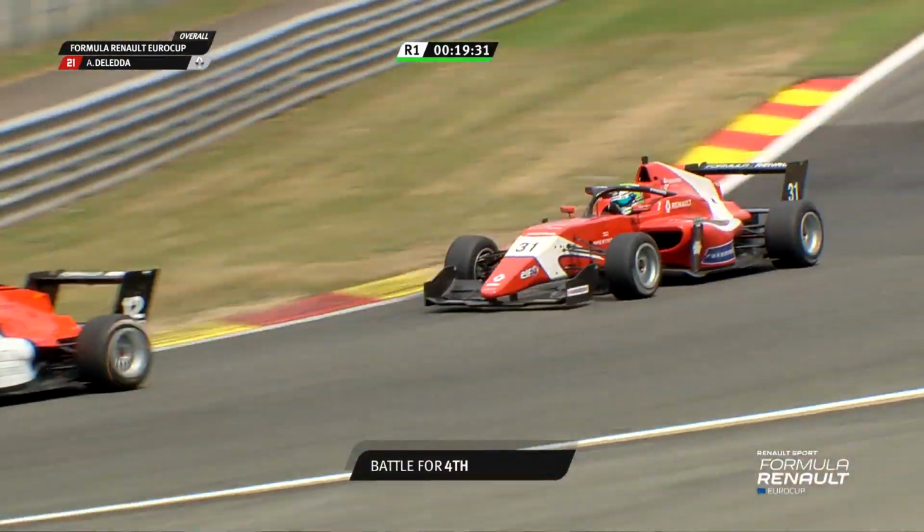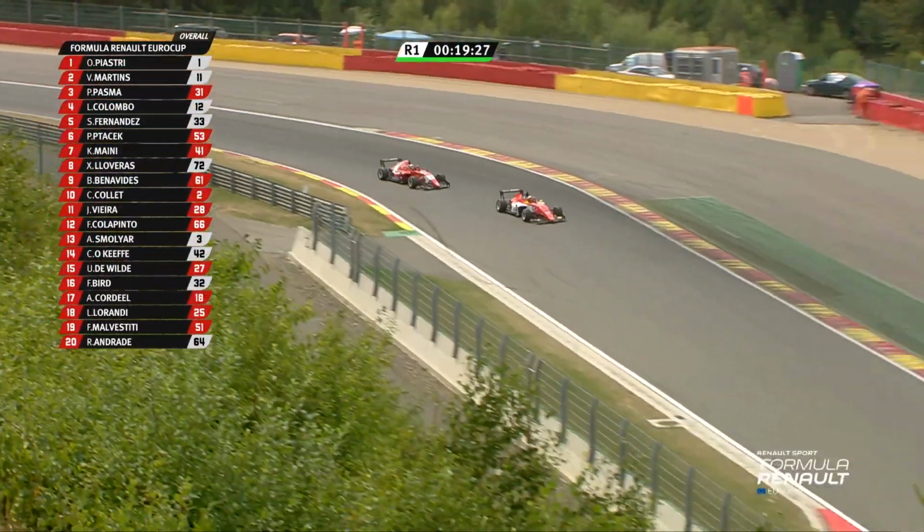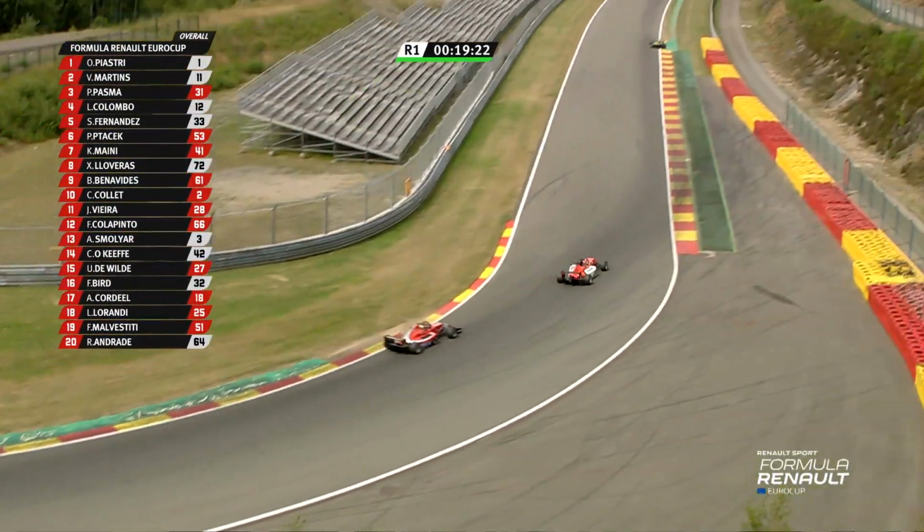Now, Potacek is being told he must give his position back to Lloveras, which he gained earlier. He's 2.3 seconds up the road, so it's taken a while to decide that, and in so doing, he's obviously built up the gap.